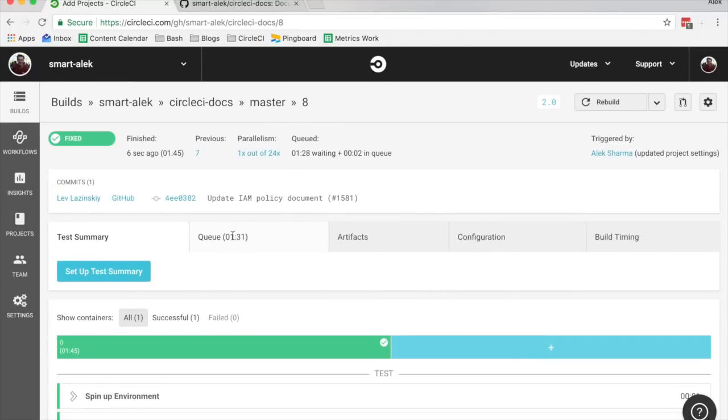You can probably hear my fan going off, and I think that's because I'm recording my screen. My Mac is angry. So this is fixed. It says fixed because I believe it thought it was broken up until now because it's inheriting all the demos I did before this. So we have a green build, and that's excellent.